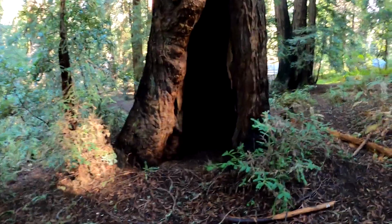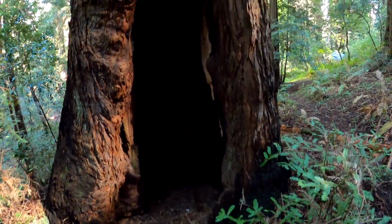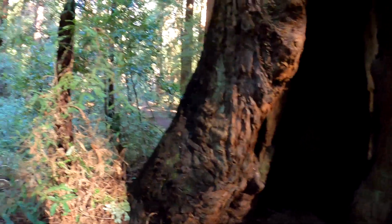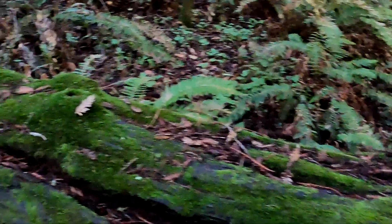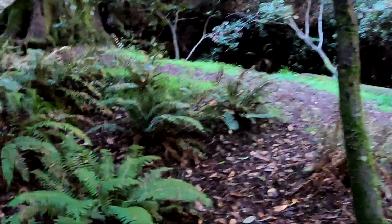And then this one. As you can see, there was a forest fire here years ago. Redwood trees have a brilliant ability to survive most forest fires. There's some small mushrooms. Look at the moss on this log. Going over to find this creek.